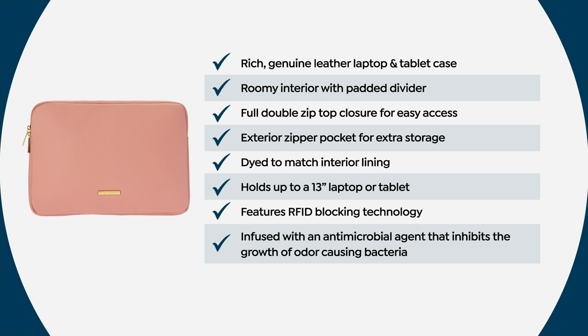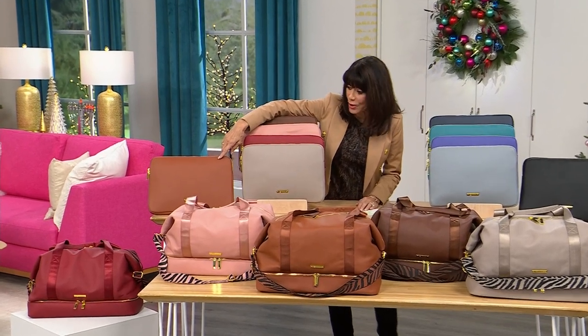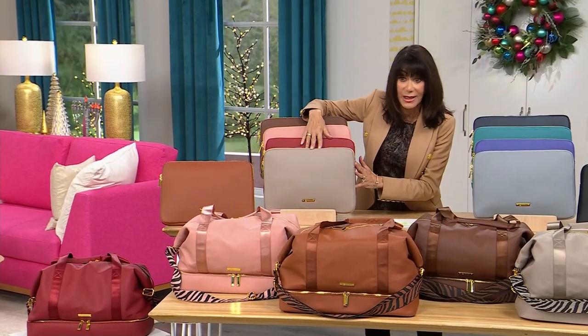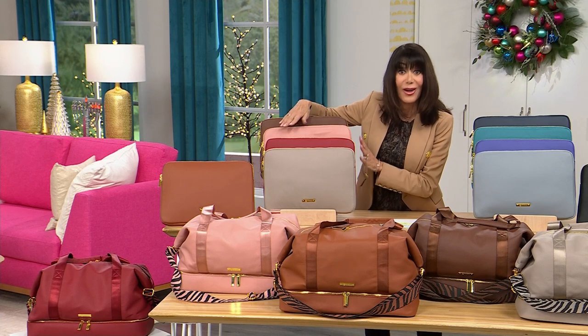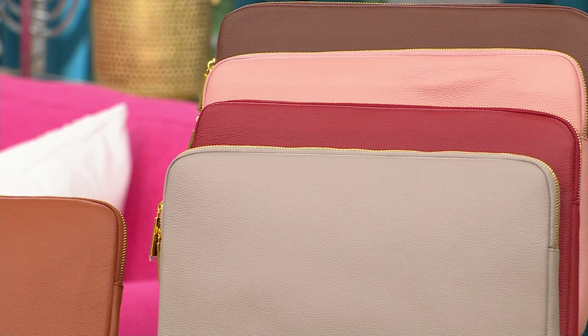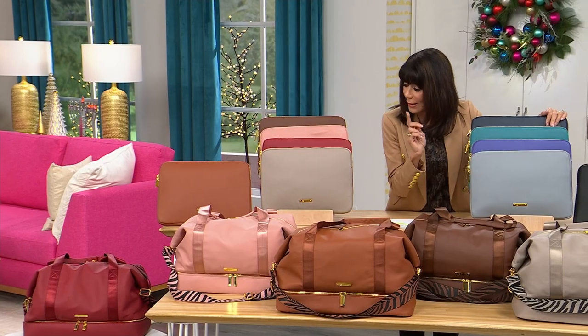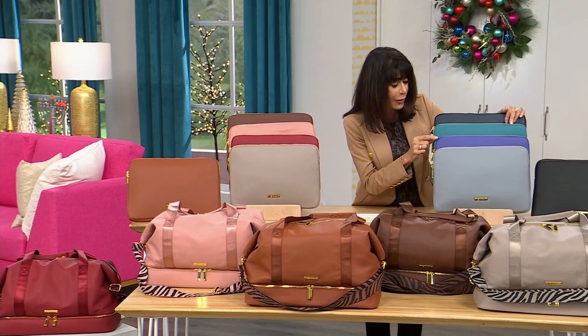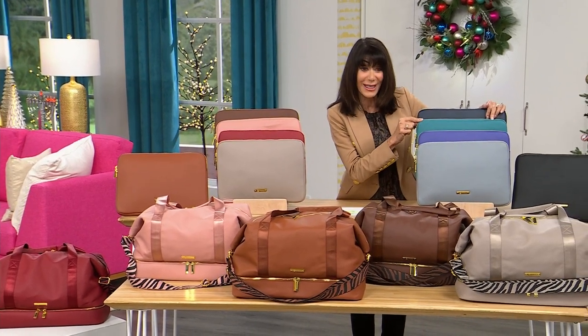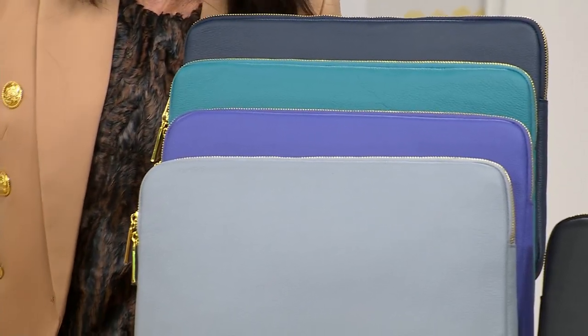And I will show you right here all of the gorgeous colors. We have it available over here in that beautiful warm tan that we are oh so loving, gray denim, the dark red, the blush, and this is the cognac, which is like that chocolate tone. Oh wait, did I mix something up? I might have. And then we have it in violet, in teal water, and also in navy. This was the taupe over here next to it.